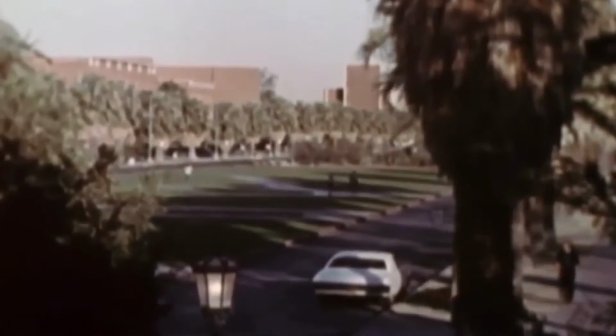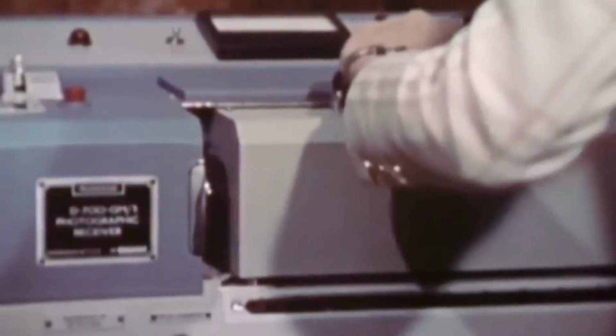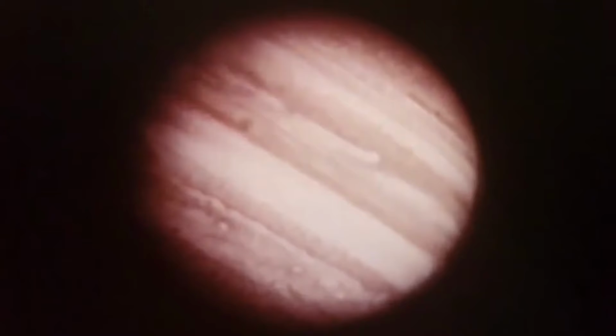After encounter, the data tapes for the imaging experiment go to the University of Arizona for computer enhancement. In a meticulous process, millions of data points are juggled up and down the scale. And what emerges is a portrait of Jupiter to challenge the most imaginative artist.